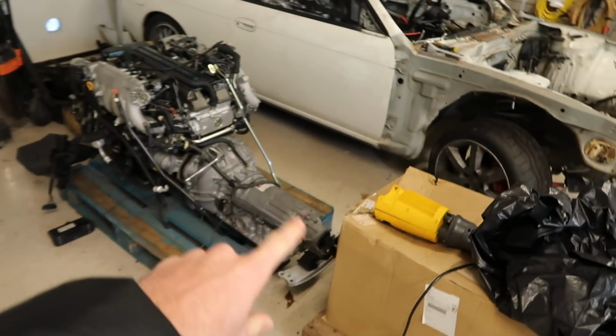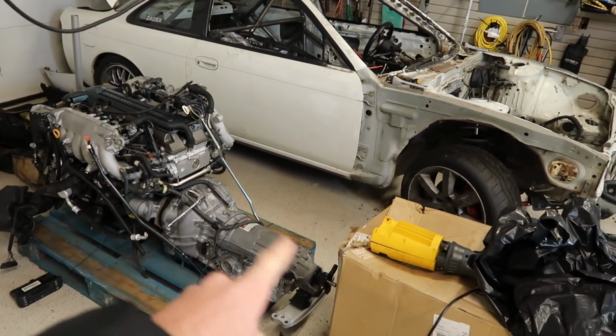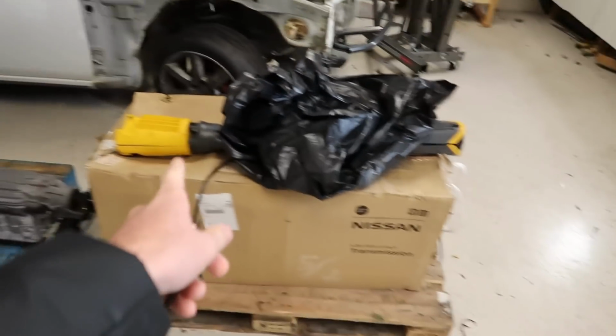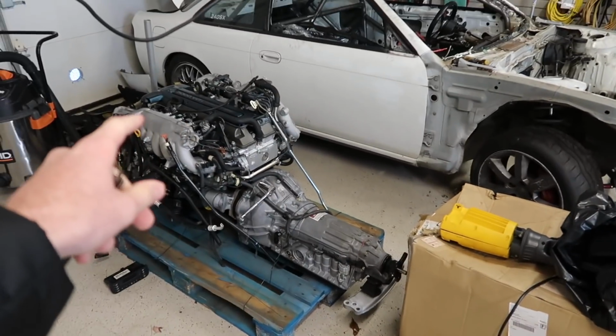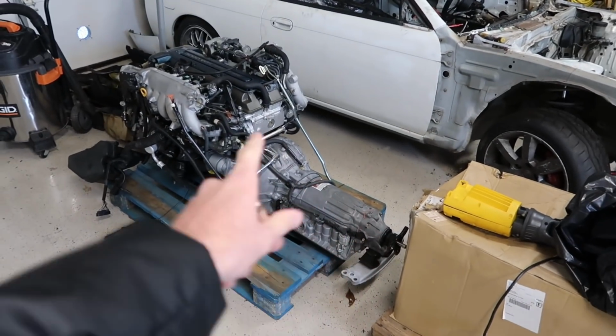I'm gonna go ahead and take the automatic tranny off the 2J, so I can transport them separately. I don't need the auto tranny. I'm not sure if I'm going to bring it or not. I also got to get the CD009 over there as well. So I'm going to go and bust this transmission off. I only have this little socket set left here in the garage. Hopefully we can get it off with that and we'll see how that goes.